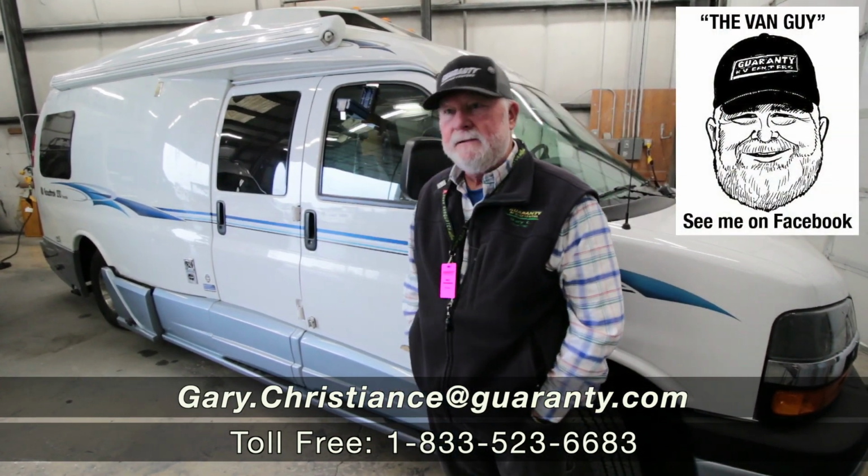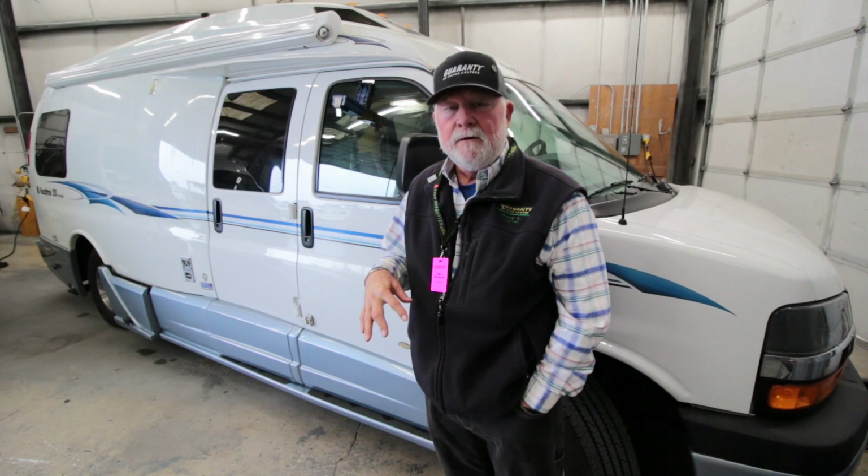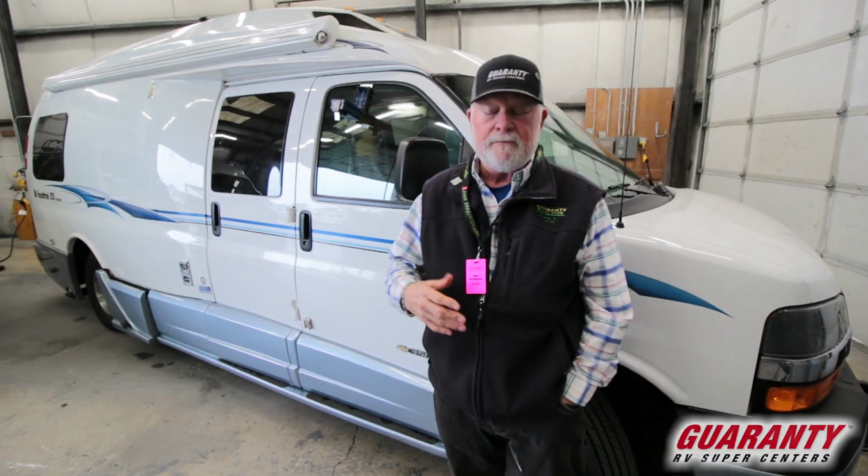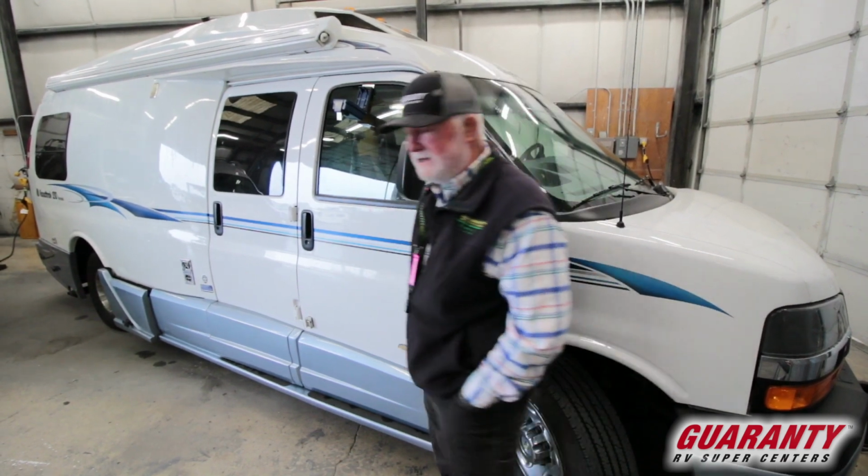I got a nice van in. It's being prepped by our great staff. All of our units go in, they're checked out, they're cleaned up, and then they go into the shop for further testing. Right now they're detailing it.